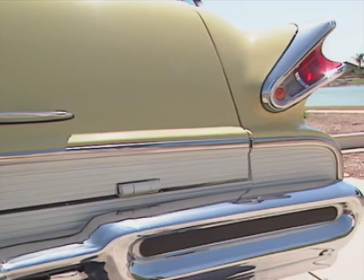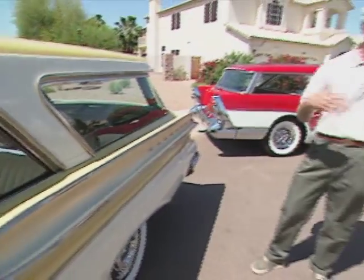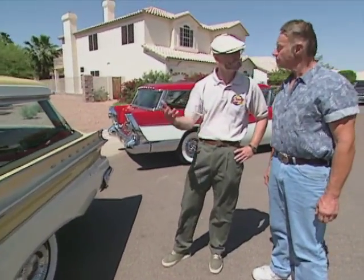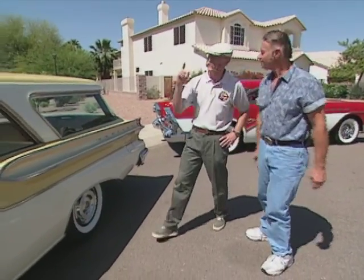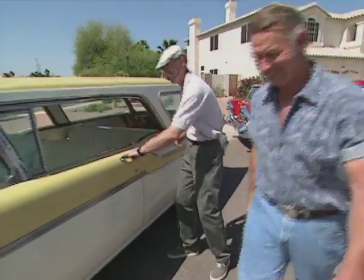Well, you say you've got both these ready to roll. They're both roadworthy, licensed, the whole thing. Yep. You should maybe take it out for a little spin. Sounds like a good plan, Dennis. Yeah, you wouldn't mind if I drove, would you? Go right ahead. You're my kind of guy, Bob.